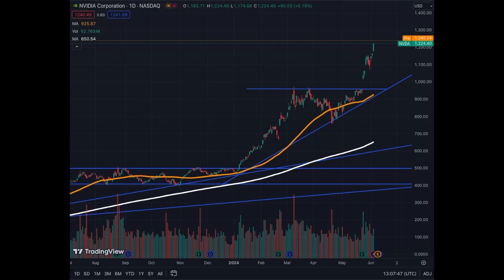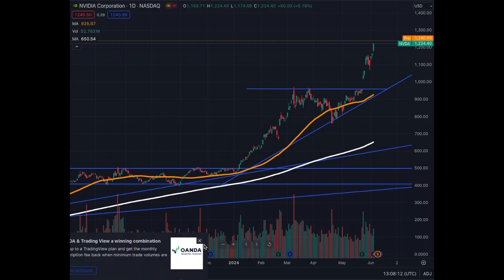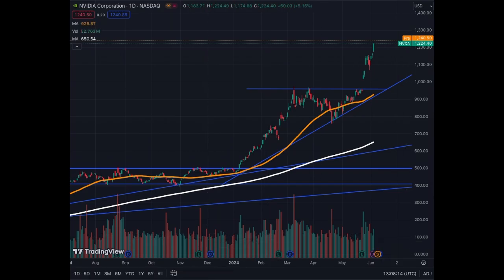Once you have a dominant player, it's usually a winner-takes-all situation. And in this case, NVIDIA is dominating AI and tech right now. It's a stock to look into because the company is making a lot of money, is dominating, and AI is just getting started.